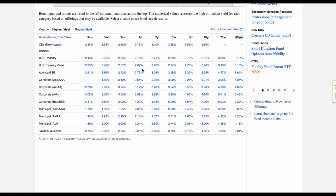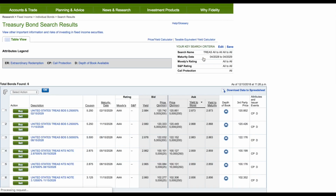And so let's say we want to actually purchase one of these bonds. Let's say we want to do a 10-year bond, and I want to do a U.S. Treasury bond, and the current yield is 2.87%. So let's click on that yield.